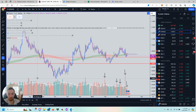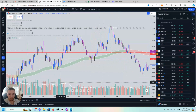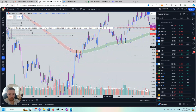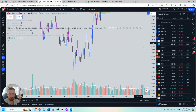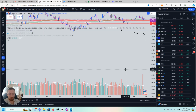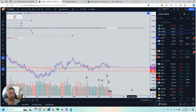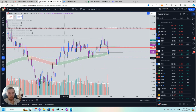When you see sell spikes, you're looking for it to continue lower. When you see buy spikes, notice here, buy spikes, buy spikes, it continued higher. Look at all these buy spikes. All of these, it's continuing higher. Vice versa with sell spikes, it continues lower. So that would be another confluence that I've got for continuing lower.